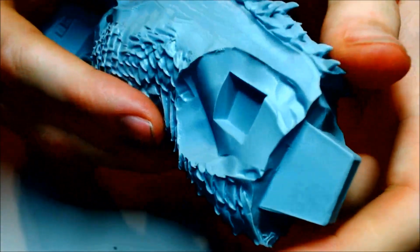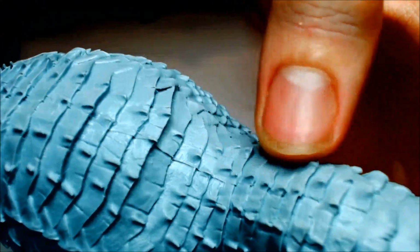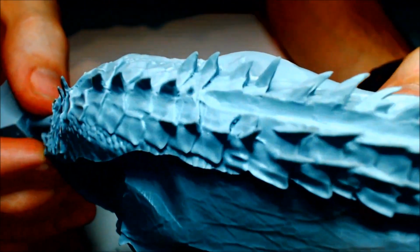There will be some filling to do, but just the quality of this is fantastic. I don't think there's a mould line. Oh yeah, there is a bit. Just a little bit of a mould line running down there. Just take your time with this. No, there's no point in rushing this model, however excited you're going to be.